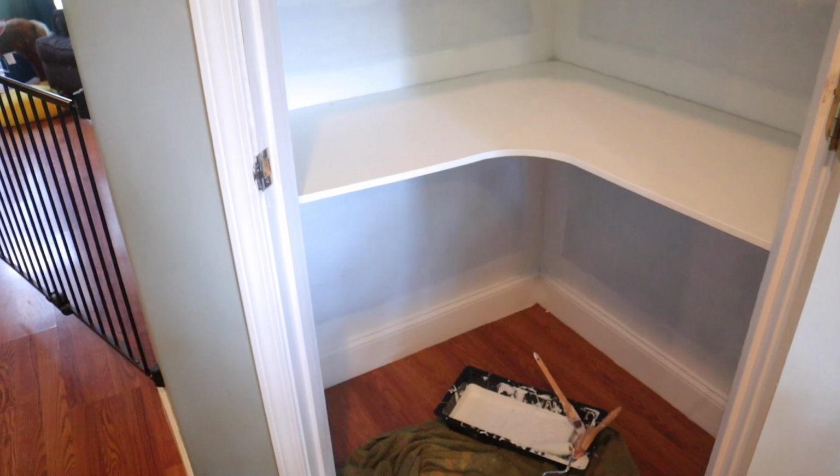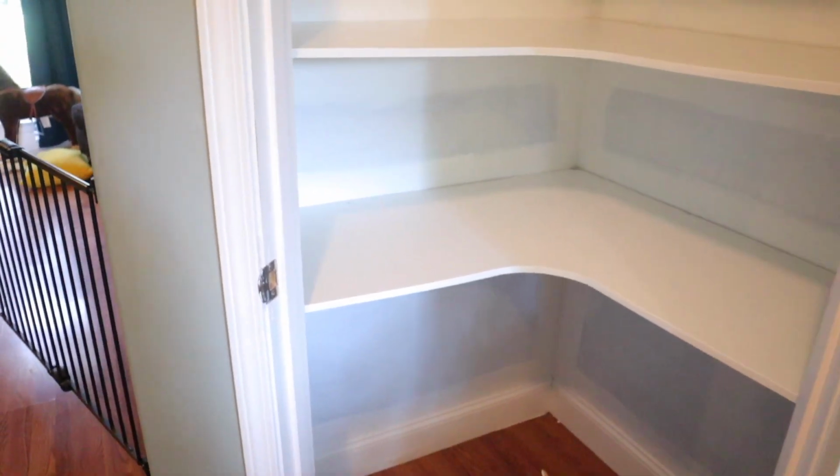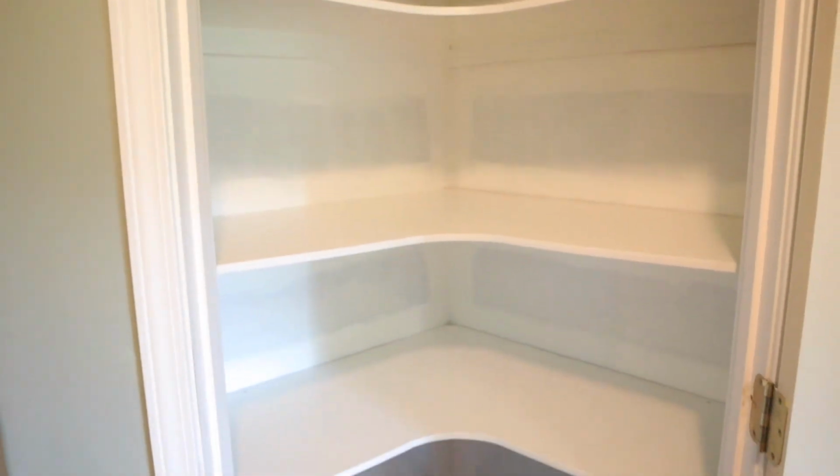And I mean, it's coming along really nice. The walls are taking a while to dry, so they're gonna need another coat, but the shelves are looking really good. I'm so glad I've decided to paint them. I mean, they just look so much better, and it's looking a lot brighter in there as well.